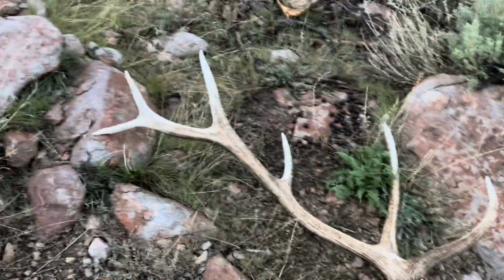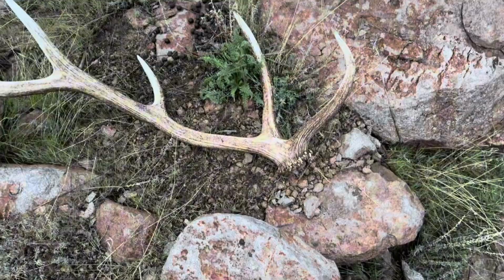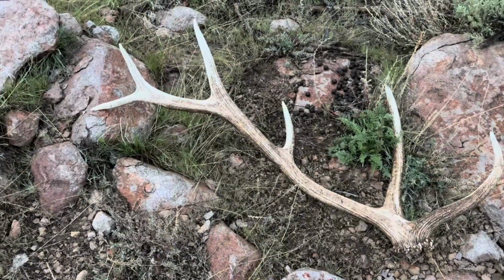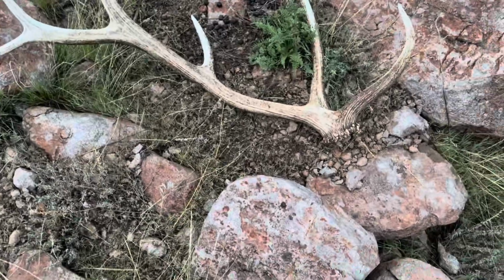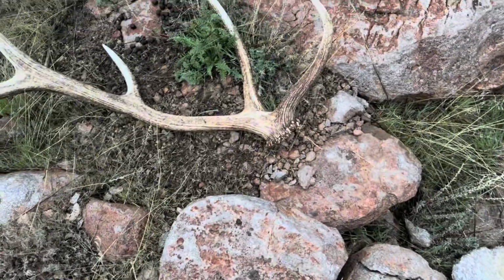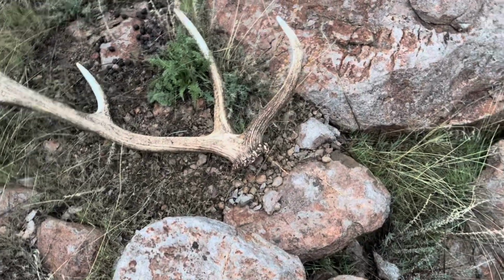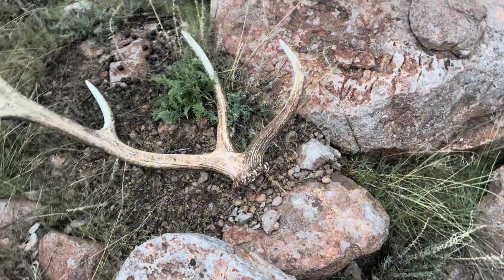All right guys, there it is. Stud bull, big G2. Average front end, average third, kind of short back end. Lacking a little bit of mass, but the base, the pedicle, whatever you want to call it, that's pretty big. So he's definitely a mature bull. I just need to try to match him up.